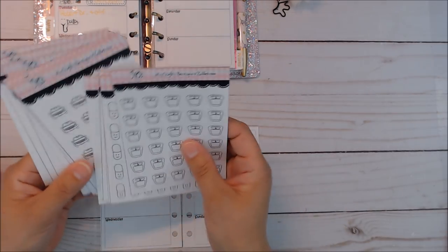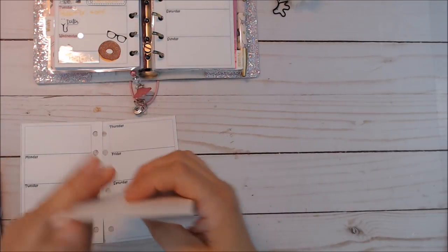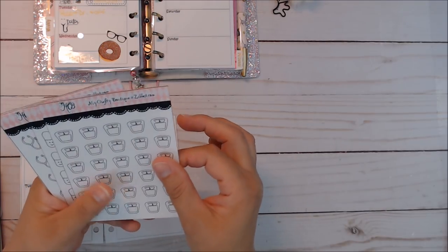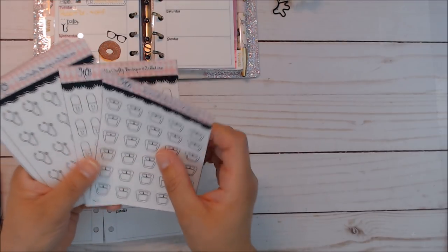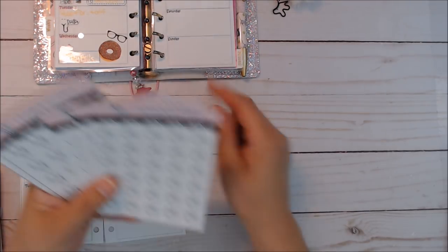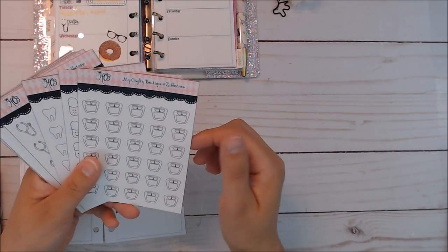All right, so in the kit you get 12 little sheets on 4 files in three different versions: PDF, Silhouette cut file, and SVG. I only know how to use the Silhouette version. PDF I only use for when I print out my planner inserts. So I'm not sure how to use the other stuff, but it does come in those formats.